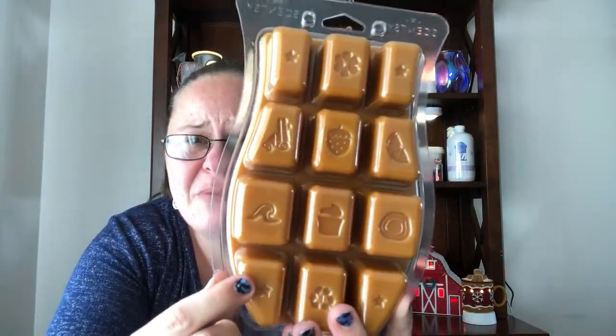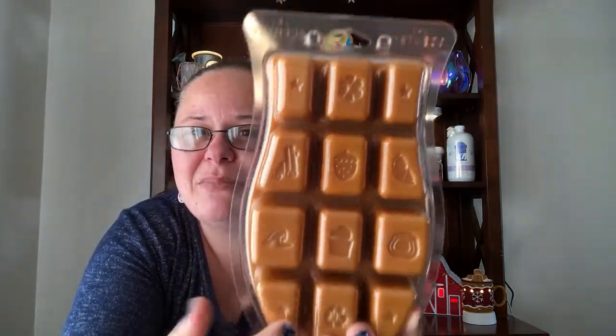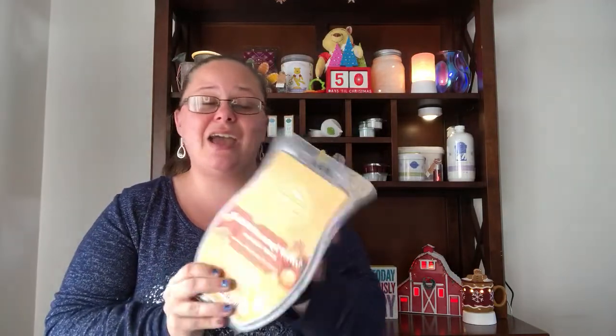I think that's fantastic that they do that. I also want to point out just how cute the back of these little packages are. They've got all these little designs in the bottom. And if you're unfamiliar with Scentsy bricks, each one of these is completely hand poured. All of this right here was hand poured by somebody at the Scentsy factory over in Idaho.